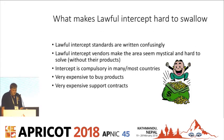So what makes lawful intercept hard to swallow? The lawful intercept standards are, in my opinion, written confusingly. Lawful intercept vendors love to make the lawful intercept area seem very mystical and hard to solve. They like to portray it as hard, and the vendors really like to go, you have to do this, it's not optional, it's really hard to do, but hey, here's our solution, and if you work with us, it's really easy. Interception is compulsory in a lot of countries, and vendors make use of this. They charge lots up front, and they also charge lots to support it. In New Zealand dollars, you can be talking five figures.